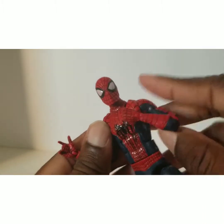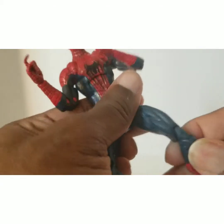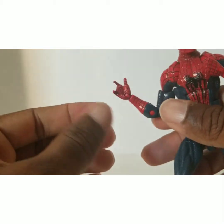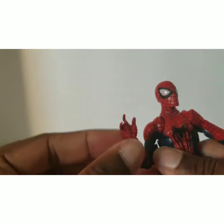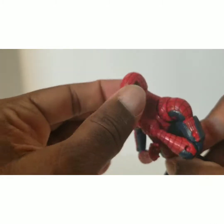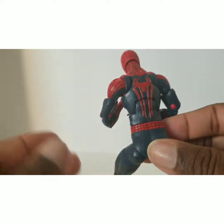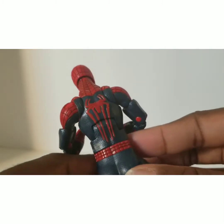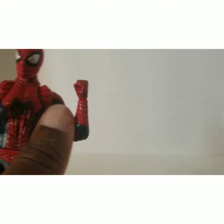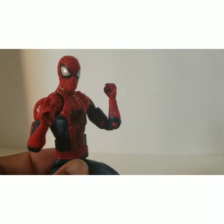The detail. There's blue. The detail on the blue is all sculpted in there. From the feet, the hands. Those eyes are really cool. So the only thing, I'm not really a fan of the spider symbol, and that's no fault of the figure. That's how it was designed in the movie. So the Amazing Spider-Man 2 Spider-Man, again, very high on my list.